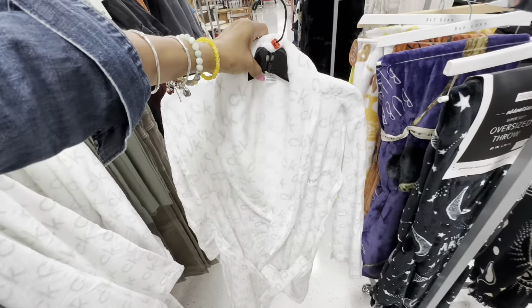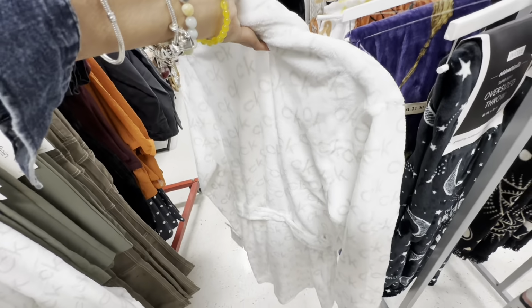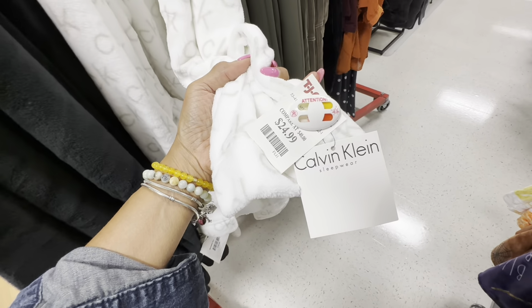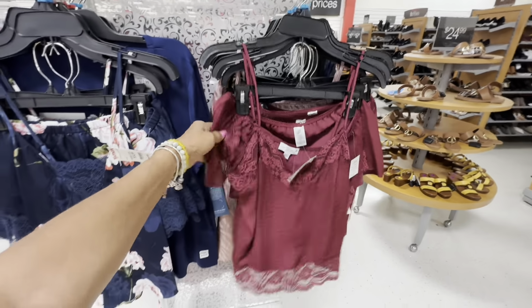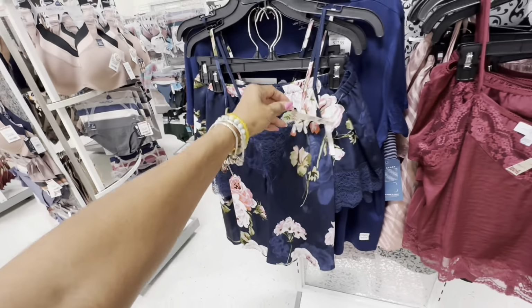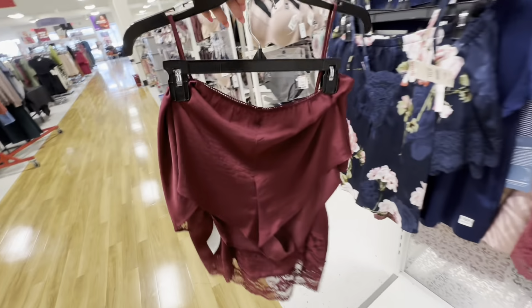Look at this beautiful Calvin Klein robe. Yes, let me check the price for this baby right here. I like it. One moment. Oh, here it is. Okay, $25. Oh, I like this sleepwear. $15. Yep, $15. I like this burgundy one. Lacy. This is the back.